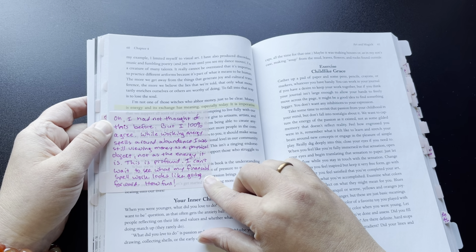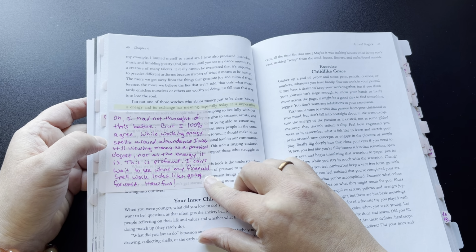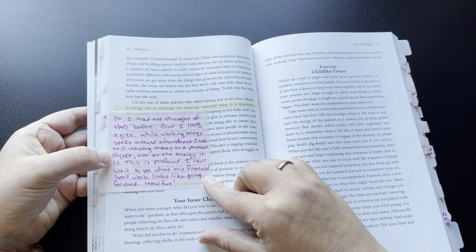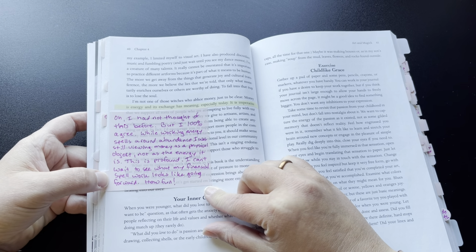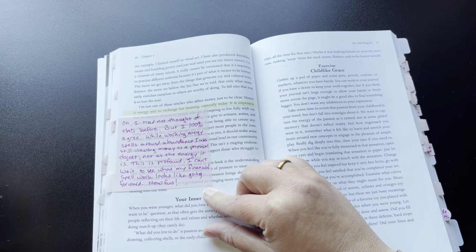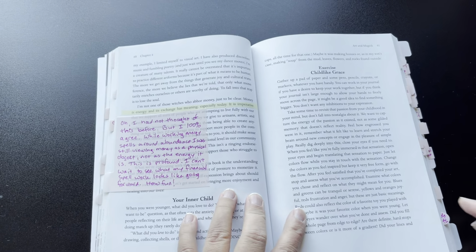So let's see, what did I put here? Oh, I had not thought of this before, but I 100% agree. While working energy spells around abundance, I was still viewing money as a physical object, not as the energy it is. This is profound. I can't wait to see what my financial spell work looks like going forward. How fun. So that was my thoughts, pretty much what I just repeated.